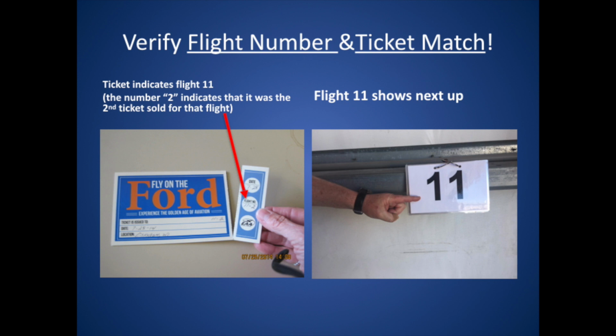The flip card numbers on the right-hand side of the slide show that the flight number 11 is the next flight to go. On the left side of the slide, the ticket also indicates that the passenger is on flight number 11. If you look closely, you will see 11-2 on this ticket stub. That only means that the passenger holding this ticket was the second person to purchase a ride on flight number 11. But most of the time, you will only see 11, the flight number indicated on the ticket.